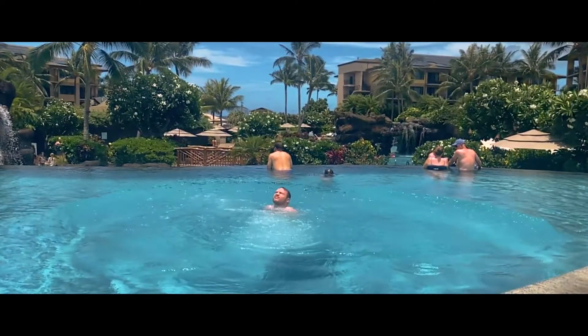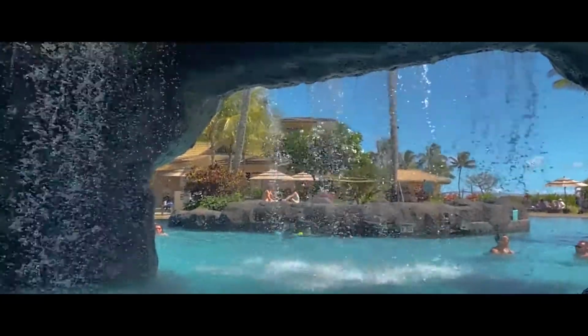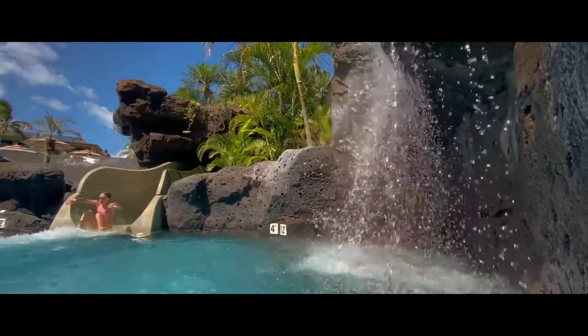There were also other nice ones like the Sheraton. We almost picked, which one was it? The Kauai Beach Resort. Yeah, we looked into that one too. But Kauai Landing, we felt was just our best option, so we went with that one.